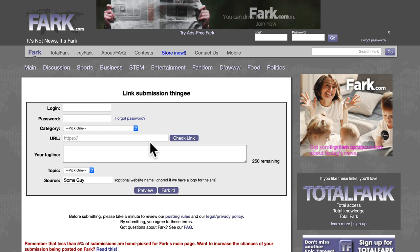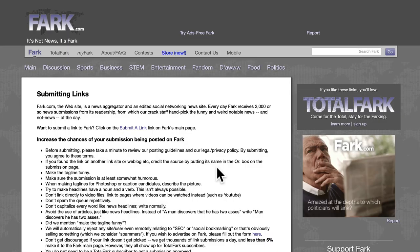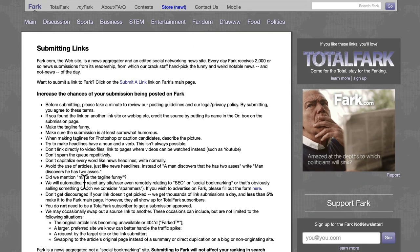So really, you're going to get traffic in two ways from Farc. First of all, you're going to get traffic from the front page. But secondly, you're going to get traffic from the paying members, because here it outright tells you that less than 5% of submissions are handpicked for Farc's main page. So it's going to give you a way to increase your chance of being posted. If you click read this, it's going to give you a bunch of points.